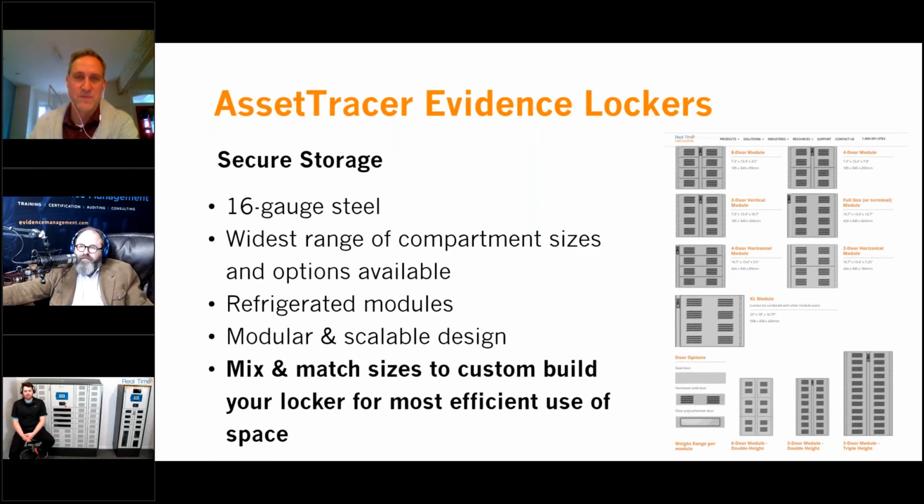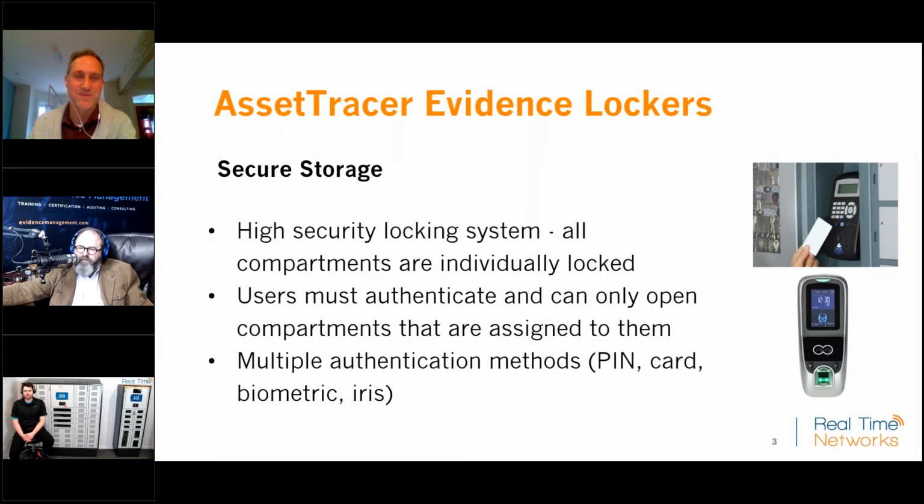All right, you can switch it over, Marty. Yeah, so with these locker systems, to that point of having that granularity of exactly who accessed it and when they accessed it, the Asset Tracer in particular provides a lot of different access methods. So this can be a simple PIN code that's assigned to every individual who would need to input and take out evidence from the locker. But you can also use your existing access control cards for your facility. So there's no additional credential that they need to remember to carry around with them.